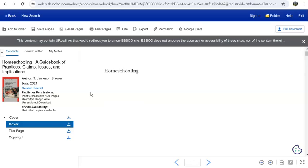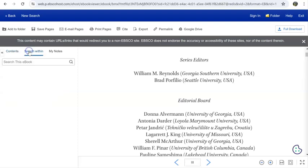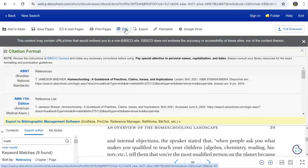One of the nice features about ebooks is that in addition to getting the entire ebook itself, there's a search within feature. So if there is something specific that you wanted to find in the book, you could find it by clicking search within, search for whatever it was that you wanted to find in the book, and it will tell you all the pages that that search item appears in the book itself. And then when you find something that looks interesting to you, you do have the ability to email pages to yourself. And again, you can also cite this source by clicking on the cite link.